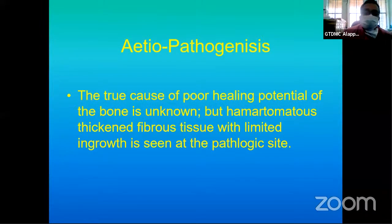Then what is the etiopathogenesis? The true cause of poor healing potential of the bone is unknown. But one common factor is that at the pathological site, there is haematomatous, thickened fibrous tissue with limited vascular ingrowth. So the bone is replaced by haematomatous fibrous tissue. That is a problem. Also the vascular ingrowth is limited. So when it is injured, the healing is also difficult. So that is the problem.